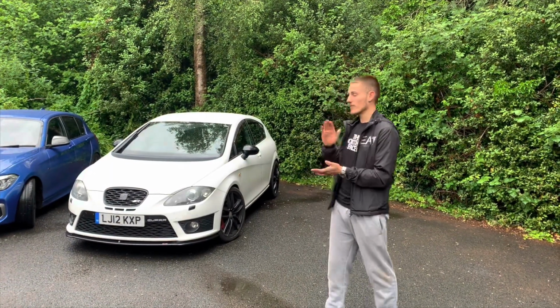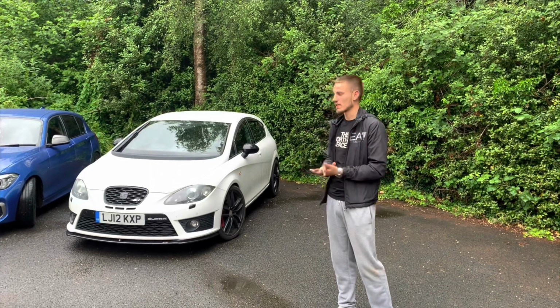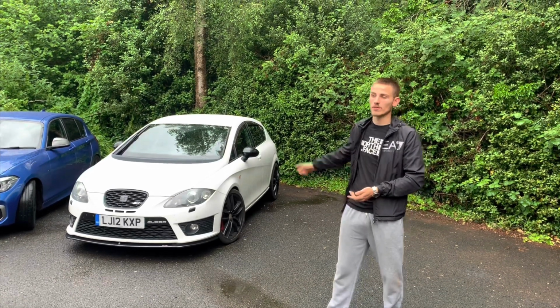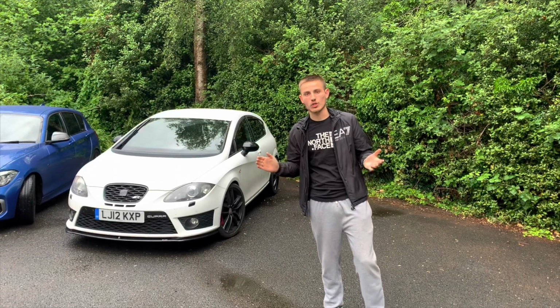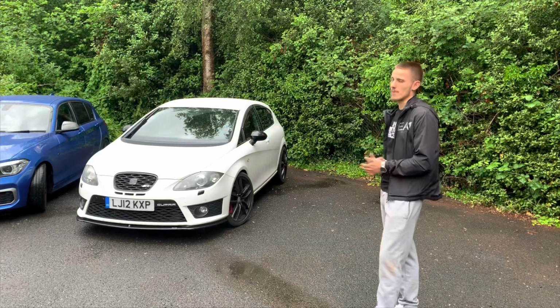So next on the agenda for this car now, just to set it, make it that little bit lower, make it look a bit more stance, side splitters are going on. I've got them in the house now. They're going to go on soon. We will do a video on how to install these splitters. But yeah, I'm happy with the way it is now.